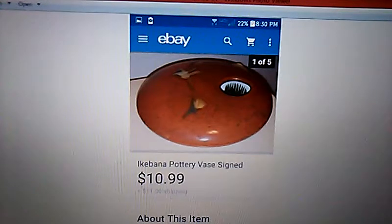I found this, I think it's Ikebana vase. It's pottery and it was signed. You could see the vintage frog inside, the metal frog. And it was a really pretty vase. And they call this style Ikebana. So I purchased that for, I think it was $2, and I sold it for $10.99 plus 11 shipping.